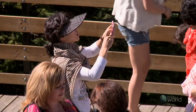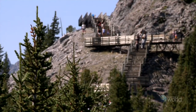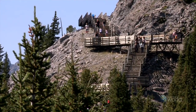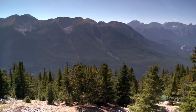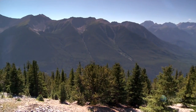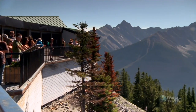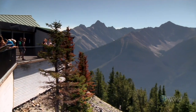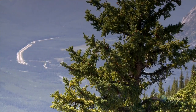We walk from one magnificent lookout point to the next, each one with its own distinctly splendid views. They are connected by walkways that are maintained year-round. Banff is situated in the oldest national park in Canada. The park was declared a UNESCO World Heritage Site in 1985 on its centennial anniversary.